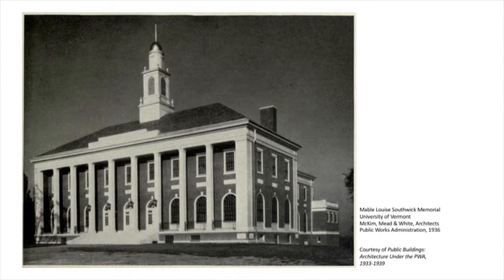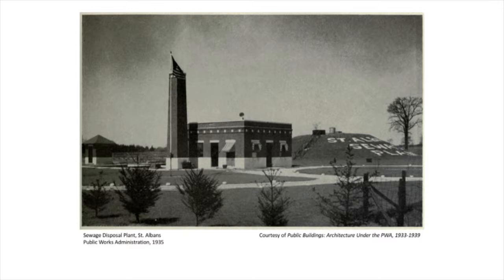And sewage disposal plants. Isn't this the most beautiful sewage disposal plant? This is in St. Albans, a PWA project. I mean, when was the last time you saw striped canvas awnings on a sewage plant? And rock-lined pathways, the name ticked out on the hillside. I mean, they were really trying to make these infrastructure improvements that a community could be proud of.